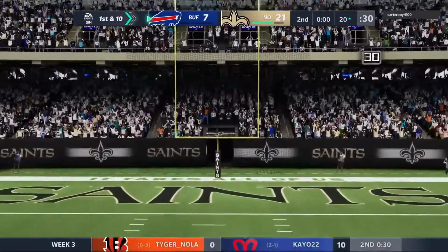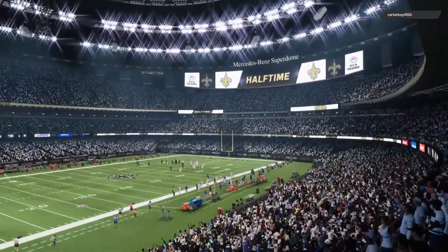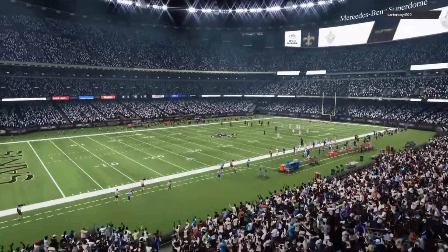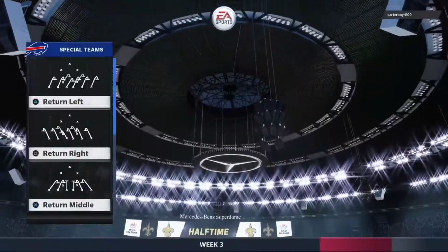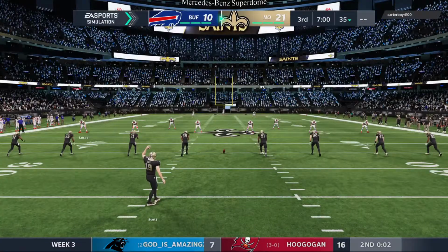The kick by Bass is good. And that will do it for this first half. So we have reached halftime here in an 11-point contest. As we send you on over to Orlando for Jonathan Coachman in our EA Sports halftime report.